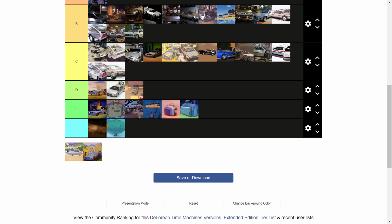What about this one for the animated series? Just weird colors. Okay. Again with the carriage, first of all, in the second photo I can see the damaged one. That's gonna go F tier. The damaged wagon. It was already bad as it was, right? And now that it's damaged, it's just even worse. There's just no coming back from that.